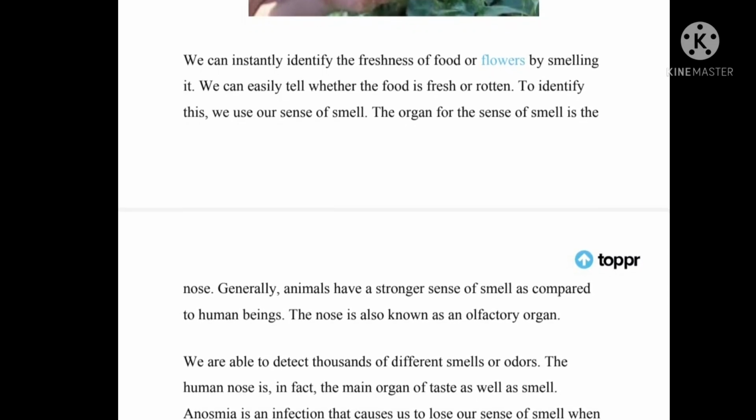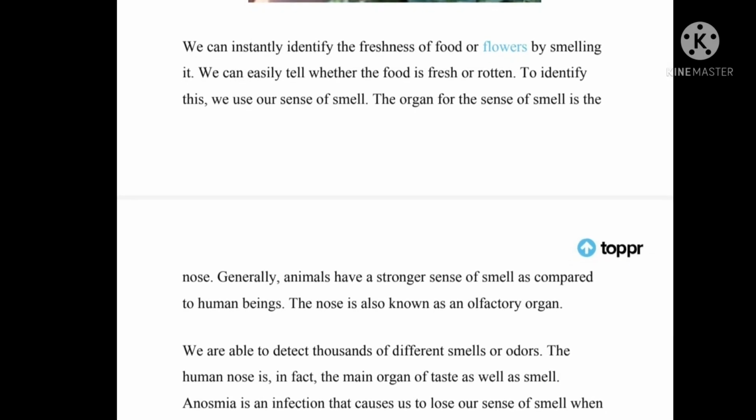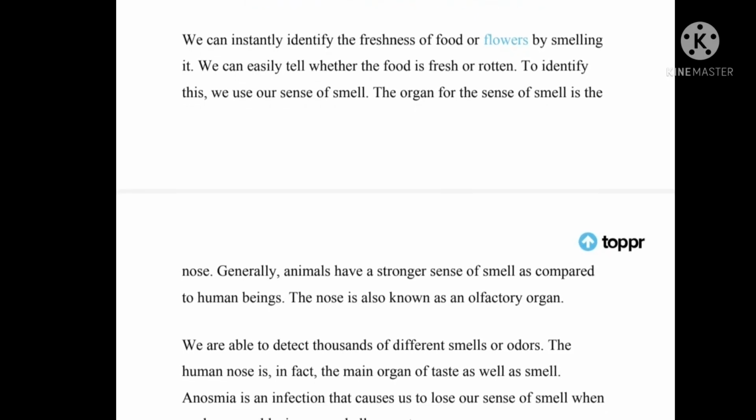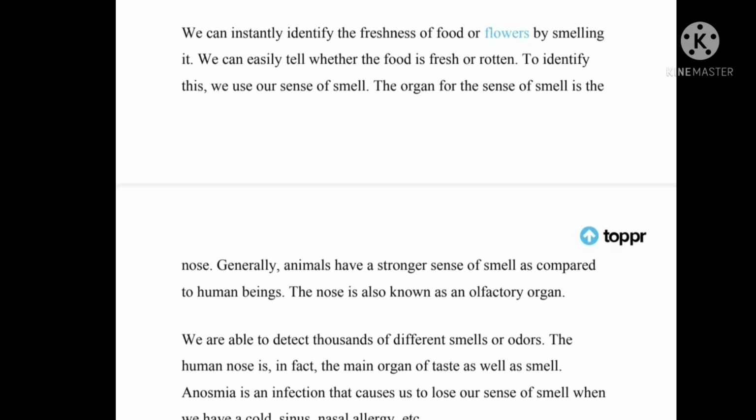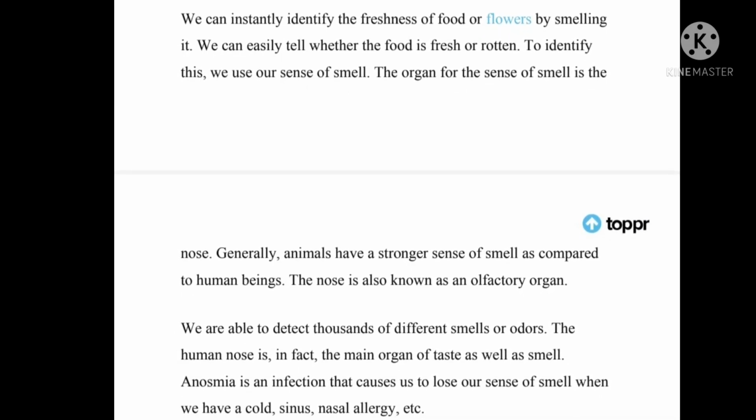Anosmia is a condition that causes us to lose the sense of smell when we have a cold, sinus, or nasal allergy, etc.